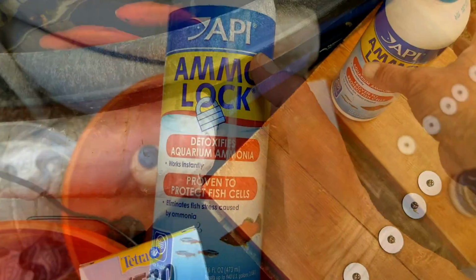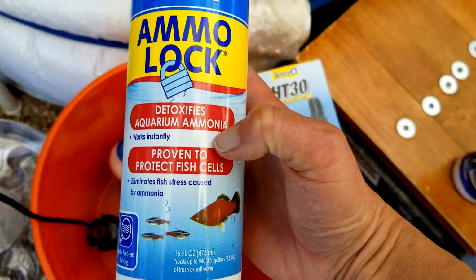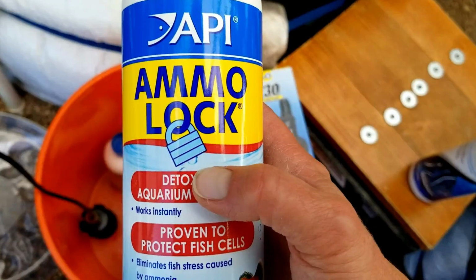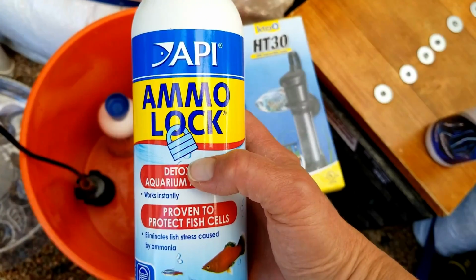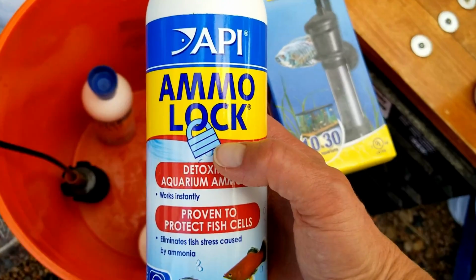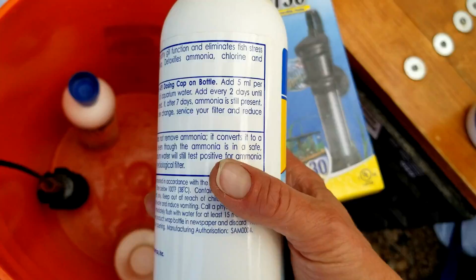And then another supplement that I use is Amquel, and it detoxifies ammonia. And here's the key: if you use Prime in a 5-gallon bucket, it's really tough because Prime is really dosed for larger tanks, and in a little 5-gallon bucket it's really hard to get that dose right, but it's really easy with Amquel. So I use Amquel strictly for medicating.